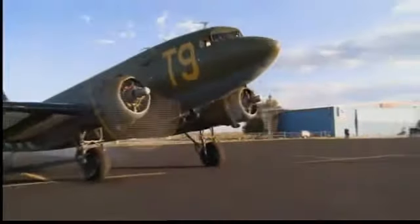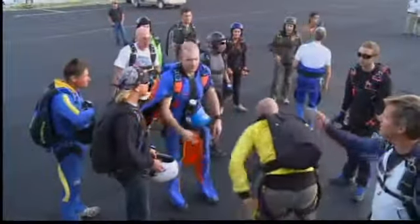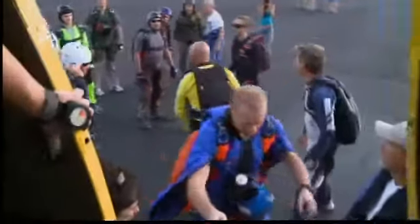This airplane was specially modified back in the 70s to be a jump plane. Instead of having the 1,100 horsepower the Army had on it, it's got 1,475 horse on each wing. You blast out your first time in. What you realize?